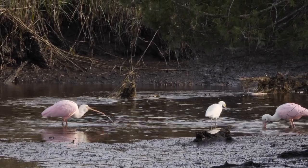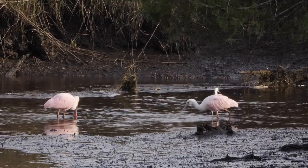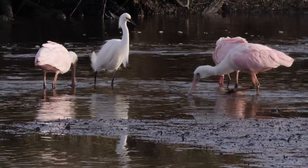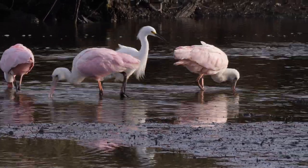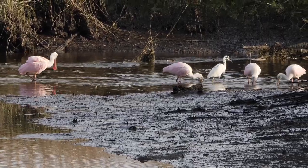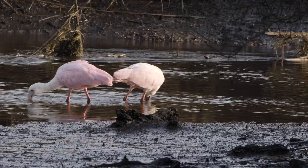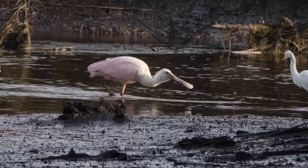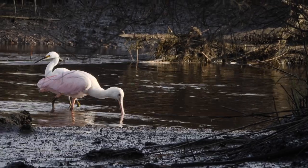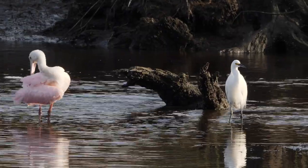I was fortunate to be able to photograph these beautiful birds feeding in this lovely late afternoon golden hour light. Photographers love to go out during the golden hours. The golden hour includes the time up to 2 hours after sunrise and 2 hours before sunset. I have read that if your shadow is longer than you are tall, then you are, in fact, in the golden hour.